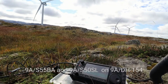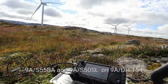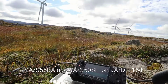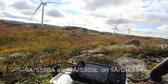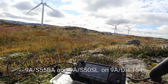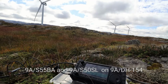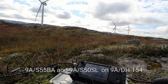Thank you, 73. Summit to summit, summit to summit. Summit to summit, Lima Bravo 4, Foxtrot Hotel, stroke portable. Lima Bravo 4, Foxtrot Hotel, stroke portable, correct? QSL, 9 Alpha / Sierra 55 Bravo Alpha, I read you 5x7, 57 on Lima Alpha / Romeo Lima 117, QSL? QSL 9 Alpha / Delta Hotel 154. Standing by for your other operator.